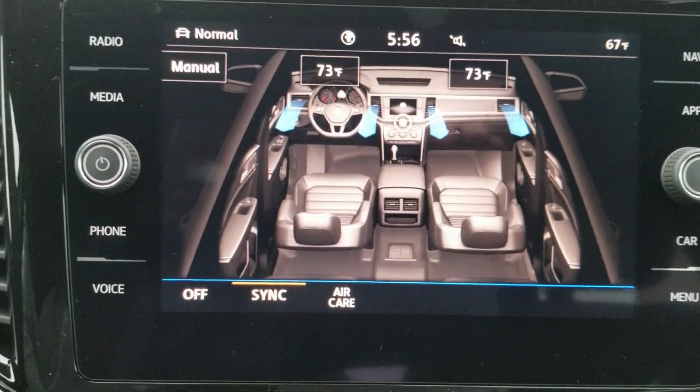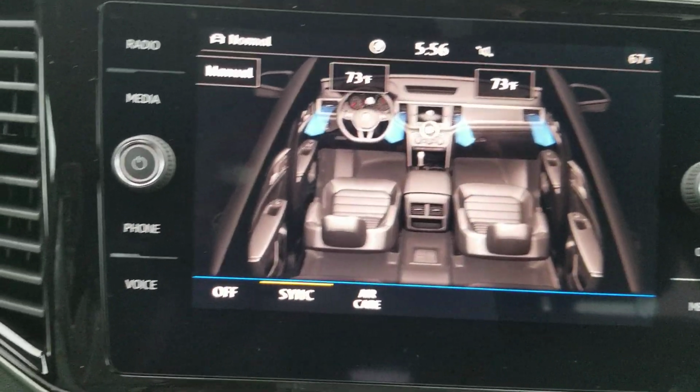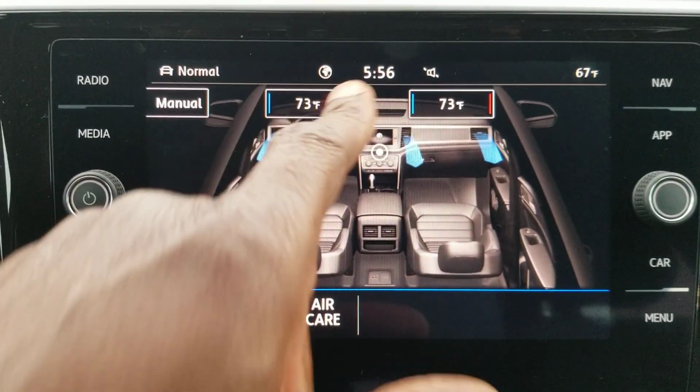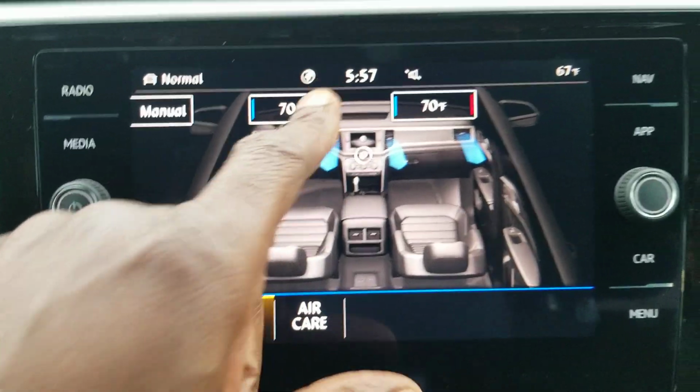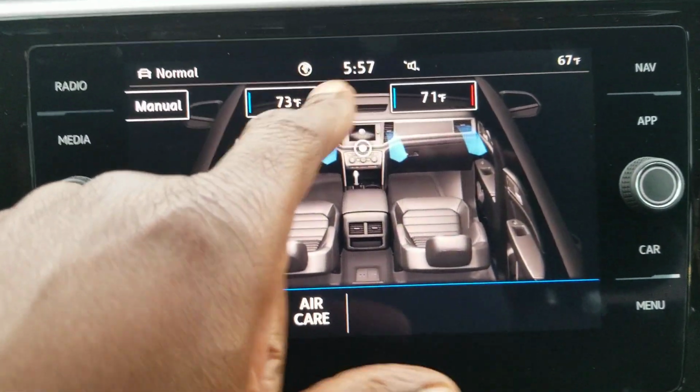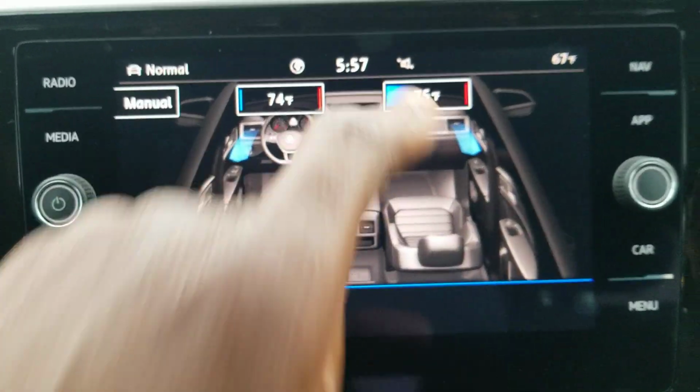Actually, I'm sorry, that's for the 3-row Atlas. This is the 2-row Atlas. I forgot where I was for a second. So this is only dual zone climate control, but I can touch on the screen here and adjust the temperature accordingly. And I can turn off the sync and have them run at separate temperatures.